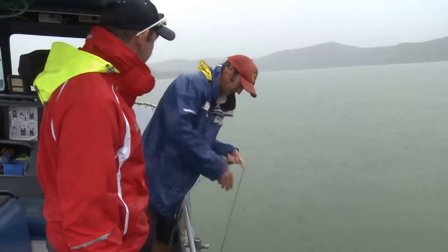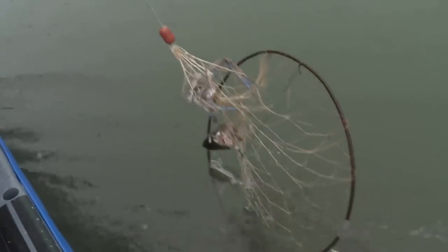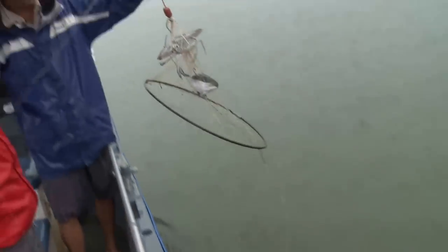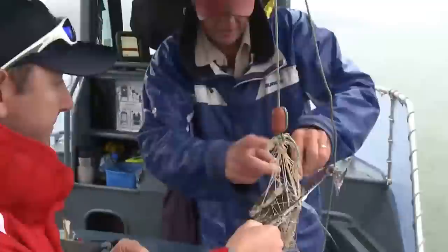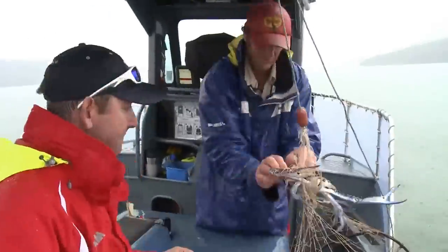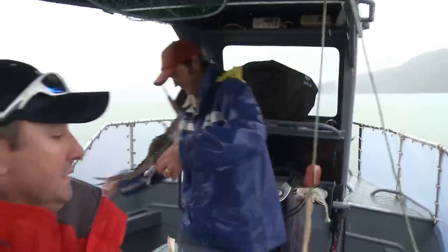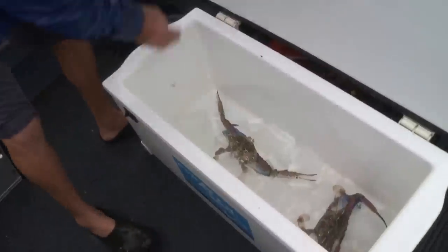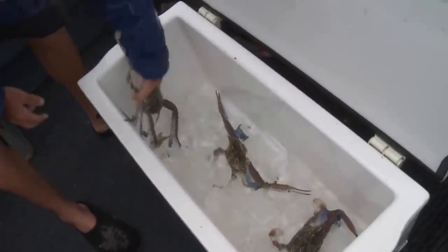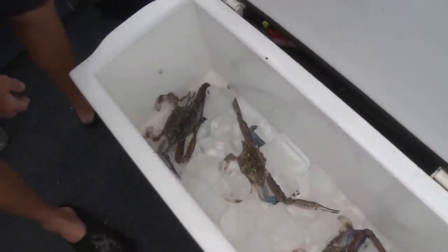All right, mate, feeling heavy? Yeah, feels all right. Hey, he's a big one, that one. He's a good one. Good luck with that one, mate. That's a good crab. Beautiful. It's our biggest one so far, mate. Yeah, he's a beauty. Excellent.